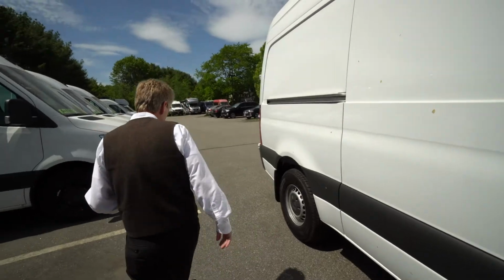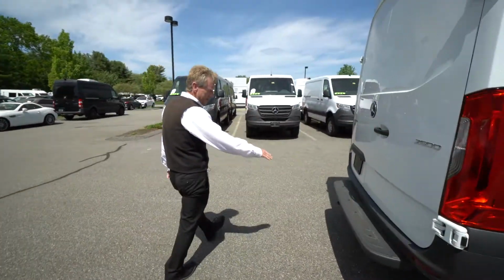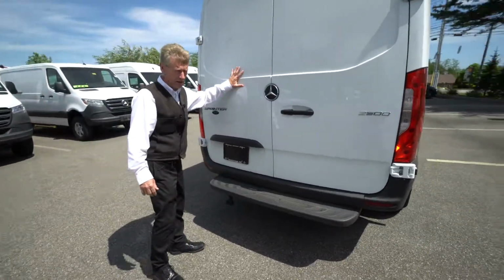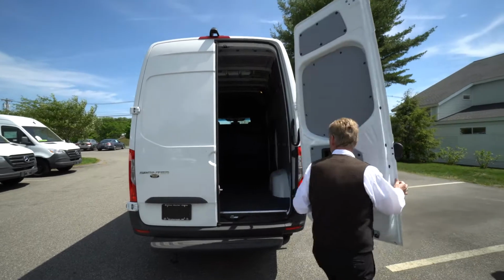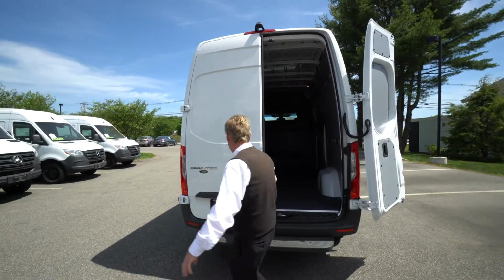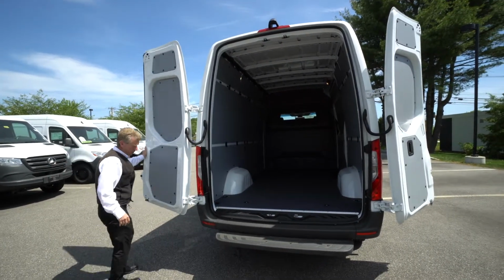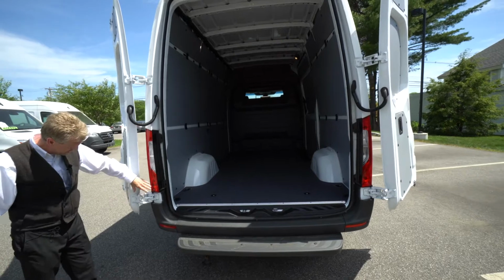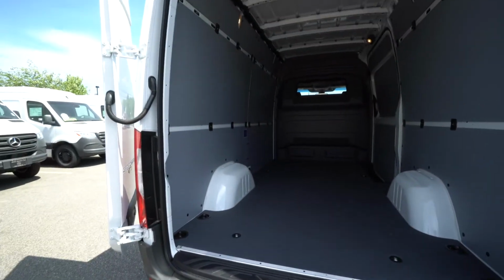And we'll take a walk around the back of the van. It has the rear step for easy access in and out of the back of the van. The doors open up 270 degrees as well, just like your previous vans. They just don't have the magnets on the exterior to hold the doors open any longer. They've actually designed a new hinge to do that, so it will still hold the door wide open.